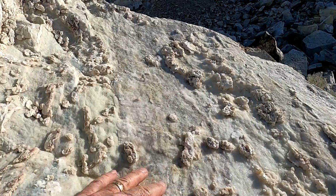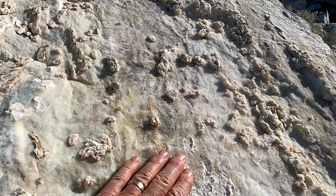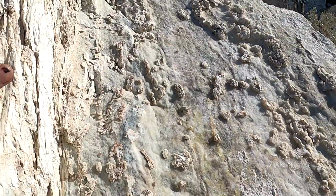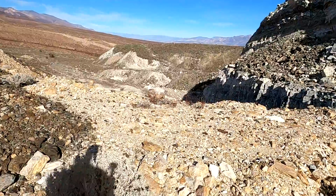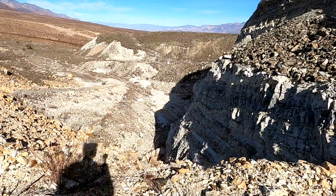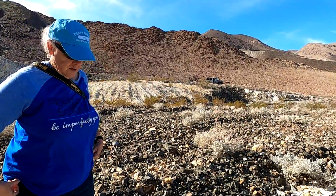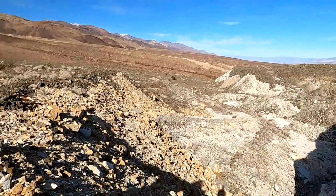This is some sort of silicate crystalline structure. Very, very dense. I mean, very stickery. It's definitely not talc. You can feel the difference. Talc is so smooth and kind of greasy. Big hole in the ground. There's no cliff. Okay. Wow. Yep.